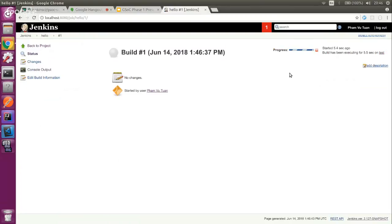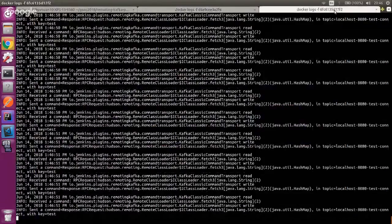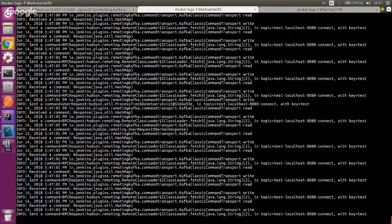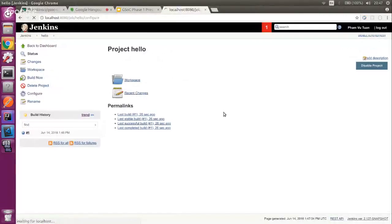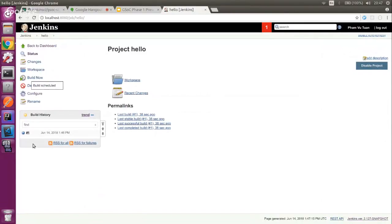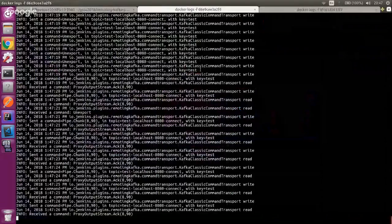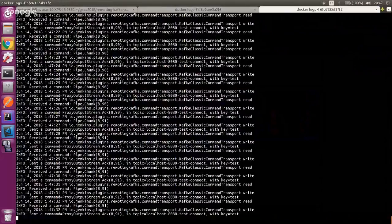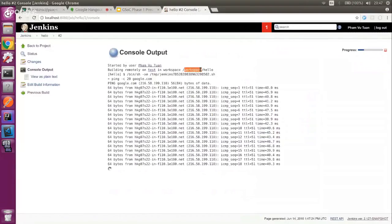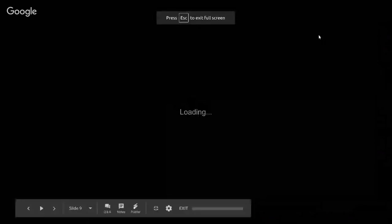So as we see here, it starts executing on the agent side. And if you see from here, it also does the communication things. Yeah, it has a lot of things. So maybe I can try a more complex job. Let's say we want to ping Google. So it pings on the agent and does the command invocation. Okay, so this is the end of my live demo, then I will continue with the presentation.